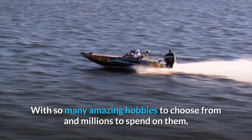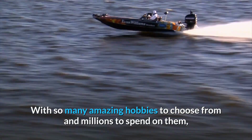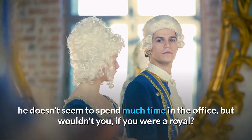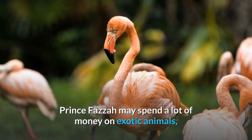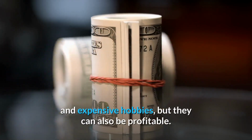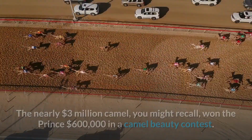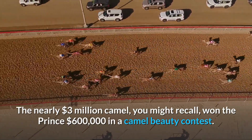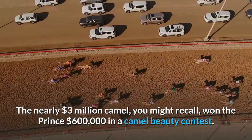With so many amazing hobbies to choose from and millions to spend on them, he doesn't seem to spend much time in the office, but wouldn't you, if you were a royal? Prince Fazza may spend a lot of money on exotic animals and expensive hobbies, but they can also be profitable. The nearly $3 million camel, you might recall, won the prince $600,000 in a camel beauty contest.